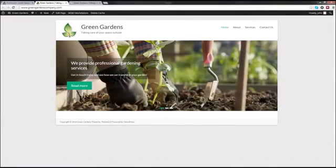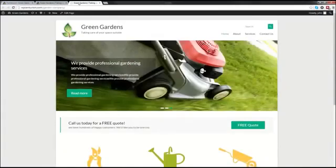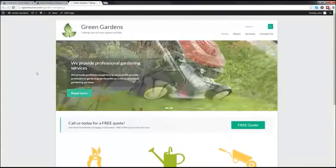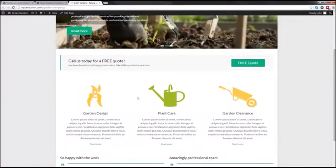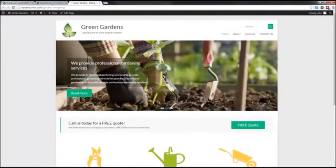Okay, so what we're going to do next is to actually set up the call to action buttons and some of the little graphics which display some of the services. So if we actually take a look back at the original site, and this is the completed site, what we want to do is create this call to action free quote and these graphics along with some custom testimonials. So let's do that next.